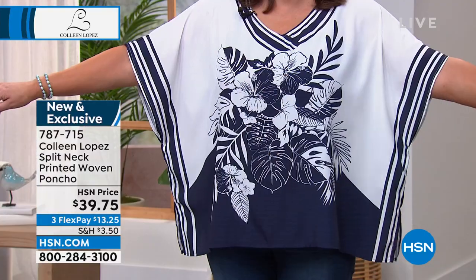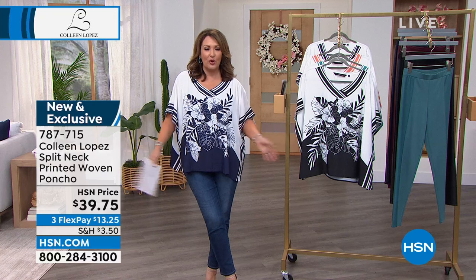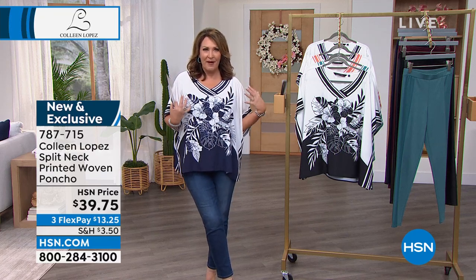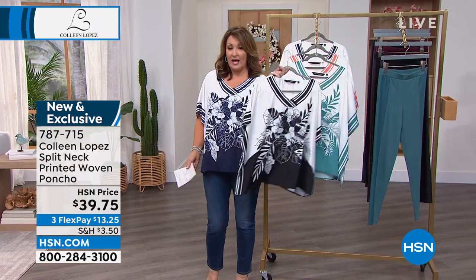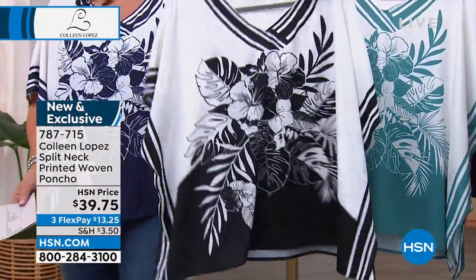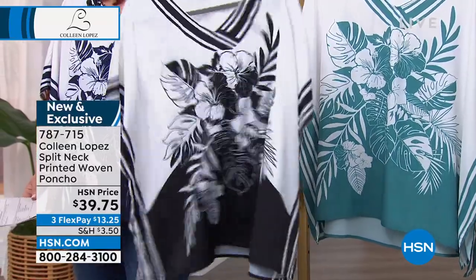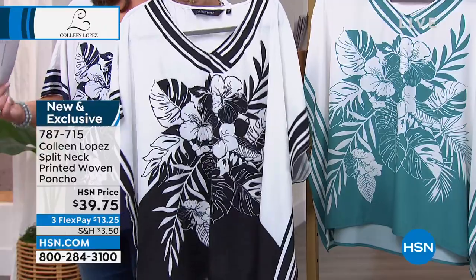I absolutely love the border, love the striped border, love the fun hibiscus, that little splash of floral, but we kept it really graphic just with that solid ground and then the fun pop of white. So this is the navy. We also have it in black. The black and white is gorgeous. Just have to say, love the black and white. You could be in a white jean, a little black skinny, anything you like, a print bottom even, if you have something in black and white, would be fun to play with.